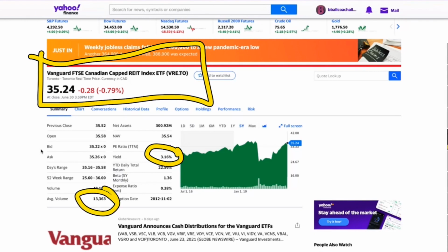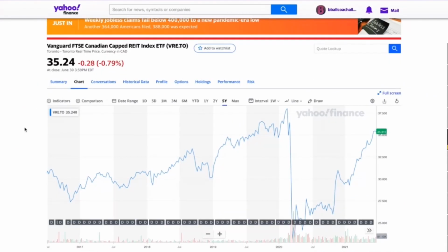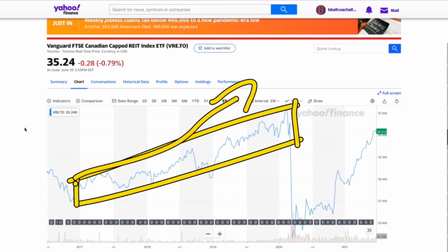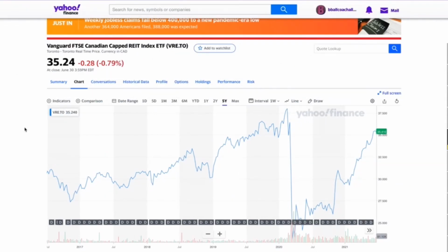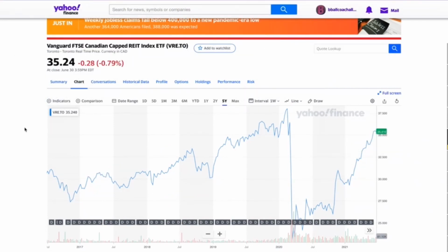Average volume of only over 13,000 shares traded every single day, but we can even see from the 5-year chart, it really trends upwards, which is something that I've noticed with REITs for the longest time, they don't usually trend upwards. Usually they basically stay stagnant and pay the same dividend. That's why I've never really been a huge fan of REITs. However, if you can get an ETF that holds a few of these different REIT companies like this one, and it trends upwards, that really does show to me that it's actually a pretty good investment.